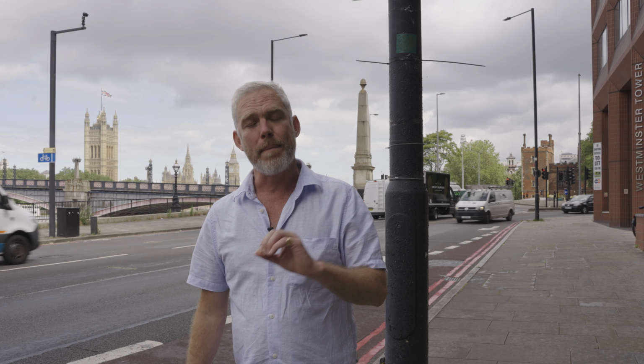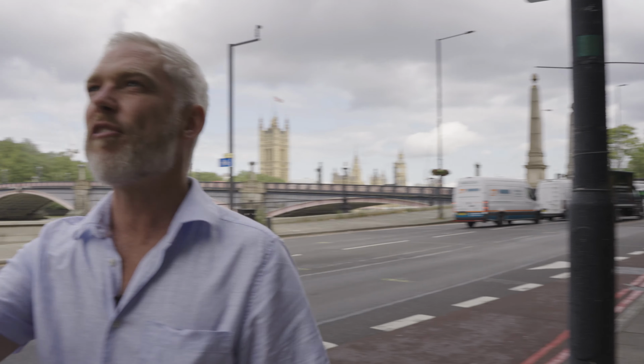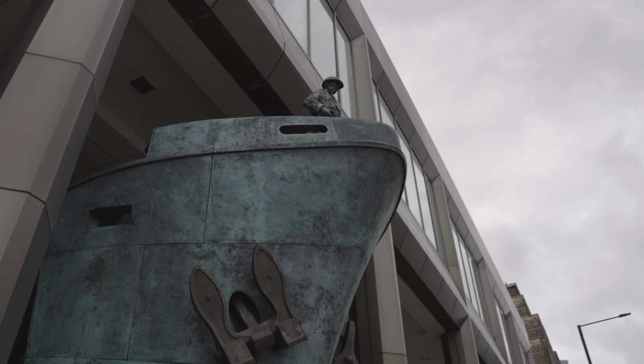Well, as you can see, I'm in the middle of London. You don't get more central in London than almost directly opposite the Houses of Parliament. And I've come to the headquarters of the IMO, the International Maritime Organization. Now we're here to look at their fabulous collection of ship models. But before we do that, we have to fight our way past this.